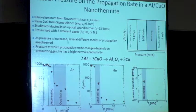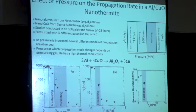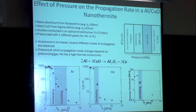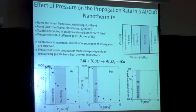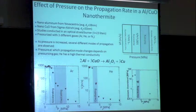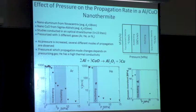And that's been confirmed if I vary the pressure in the cell. What it means is, if I increase the pressure, you're increasing the pressure in the interstitial spaces. That absorbs heat, and it prevents the overshoot in pressure. So this is a case of looking at the aluminum copper oxide reaction, increasing the pressure in that little tube, and what you see is very high propagation rates without changing the packing density, and then all of a sudden the propagation rate starts falling off to very low values.